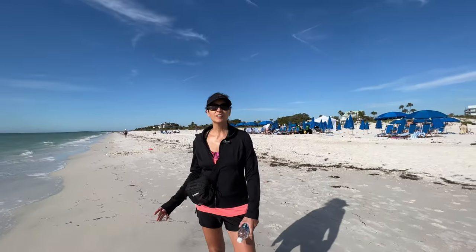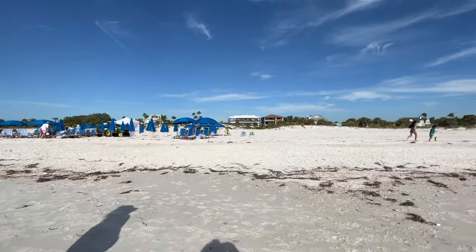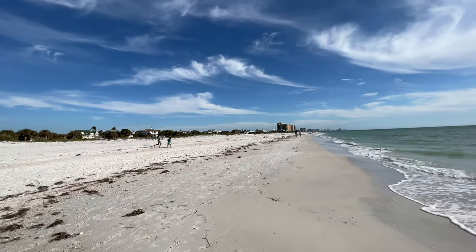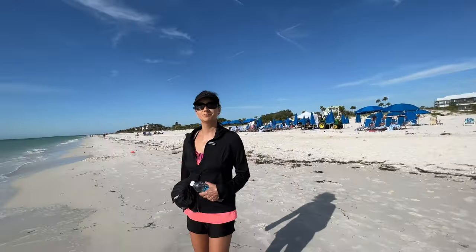So I walked about 2 miles down the beach, and you can see there's some big high-rise buildings down there. And it's getting kind of late, so I am going to head on back.